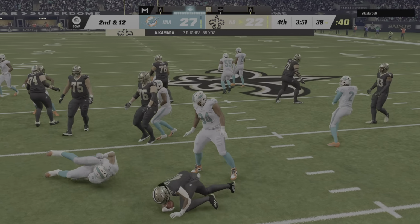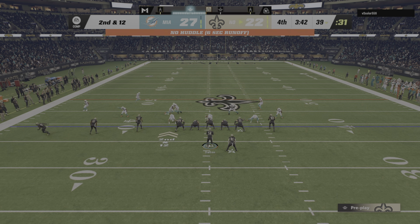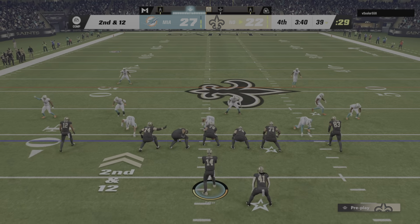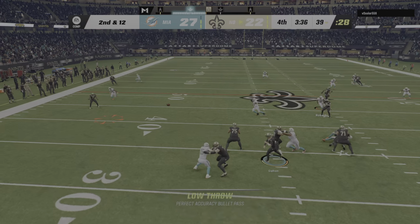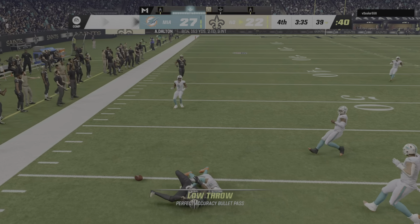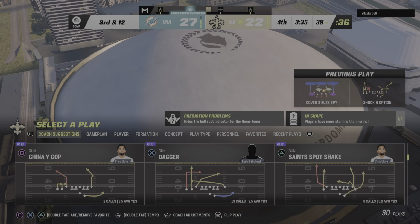The middle, and he is going to be stopped cold behind the line of scrimmage. So the first down run lost a couple. Now they come up 2nd and 12. Out of the gun, it's Dalton. Had his hands on it, but dropped it. The rookie making a little bit of a rookie mistake.